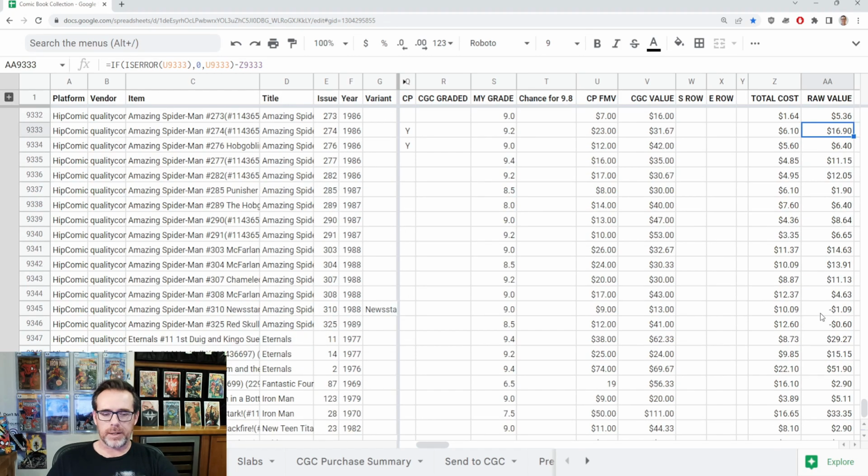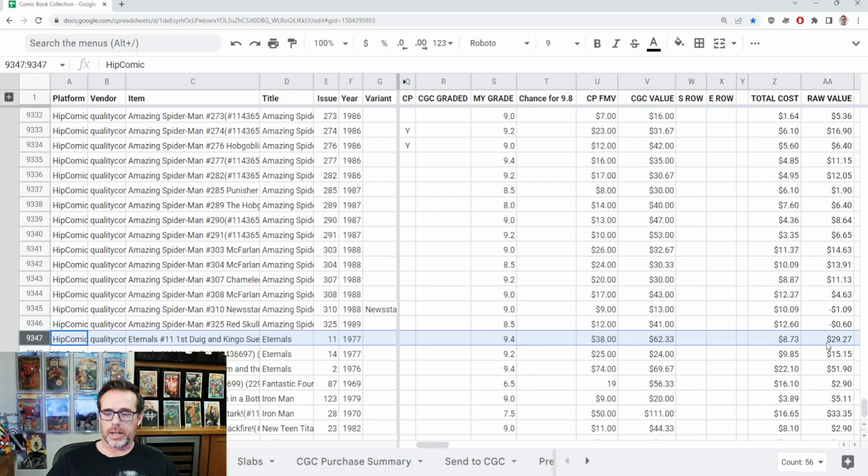Looks like I had a couple of minor losses here. ASM 310 in a 9.0, I paid $10.09, has an FMV of 9, so it lost $1.09 there. And then ASM 325 that I just opened as well, I paid $12.60. It has a fair market value of about $12, and the 8.5 certainly hurt it there. Now, these are the raw book values. Eternals 11, I just noticed, is also a nice win, $29.27, getting Eternals 11 and number 2 in a 9.4.